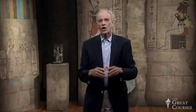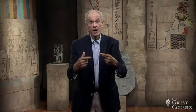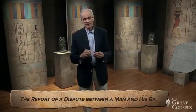To a great extent, these false doors that we translated were created for the Ba to come and go. It could fly in and out, perhaps in some way participating in both worlds. There's a famous Egyptian papyrus called the Report of a Dispute Between a Man and His Ba. That's as close to philosophy as the ancient Egyptians ever came. The dispute takes place during the First Intermediate Period, just after the Old Kingdom era of pyramid building, when the government collapsed.